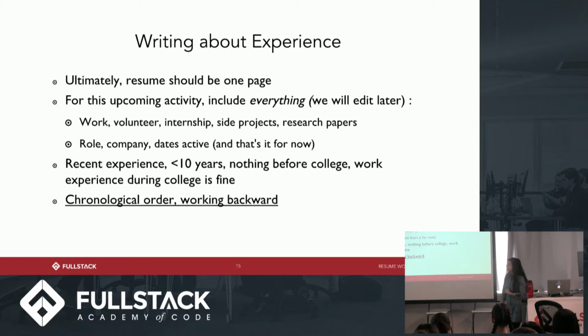Okay. Now, when we're writing about experience, the resume should be 1 page. For all of you that have amazing amounts of experience, we will discuss. For this upcoming activity, we're going to include everything. And don't worry about format, nothing, right? We're going to edit later. Work, volunteer, internship, side projects, research papers, anything that you can put on your resume right now, think about that.